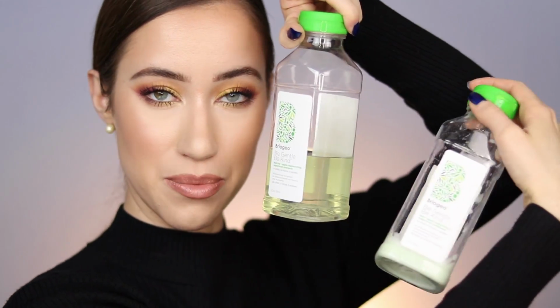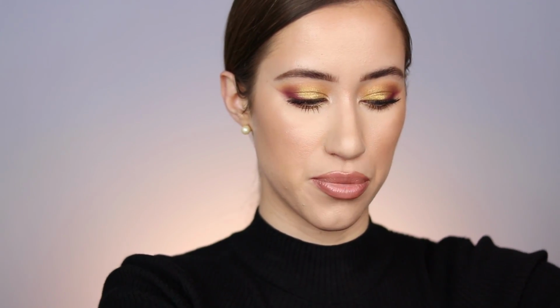It hydrates my hair so well. It leaves my hair feeling nice and shiny. It also helps with frizz. It's just so good for the days where I have a little extra time and my hair needs a little extra love. I absolutely love these two for treatment, and then the Superfood Shampoo and Conditioner is more of a frequent shampoo and conditioner for me.